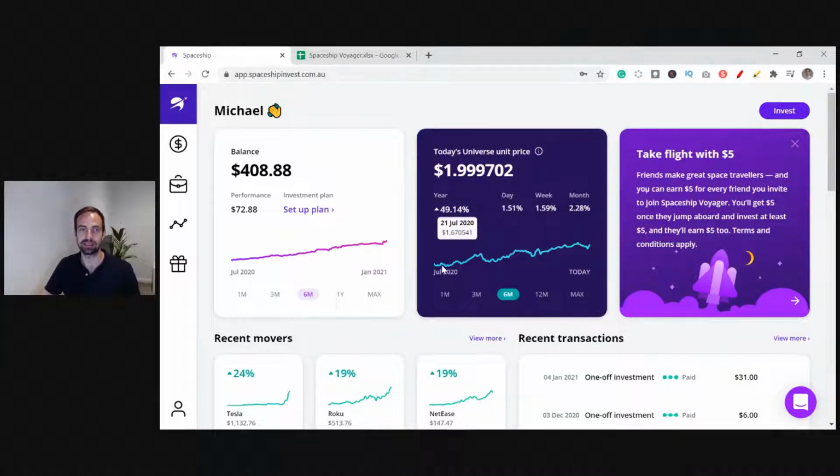You can see that the overall chart from the underlying mutual fund that sits behind Spaceship Voyager was a little bit more volatile. And let's go back to 12 months. And there you can see it's actually quite a steady upward trend. And there's a 12 months performance of 50%.